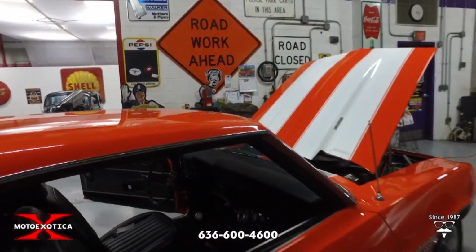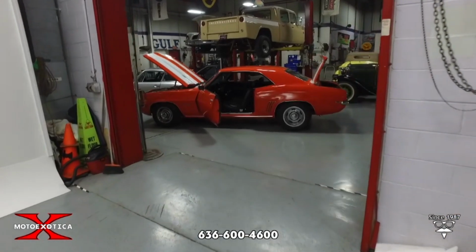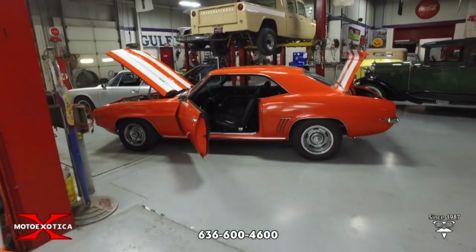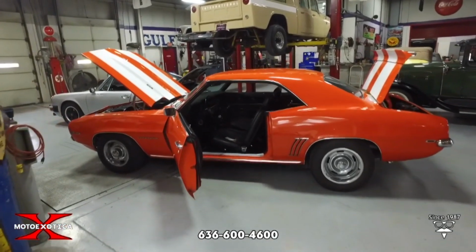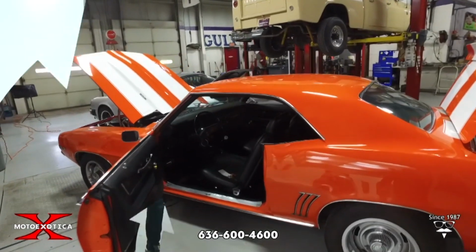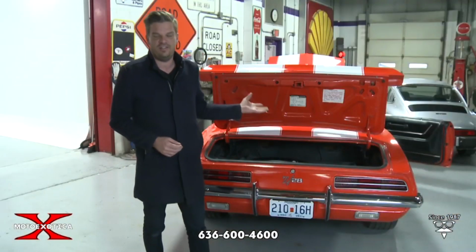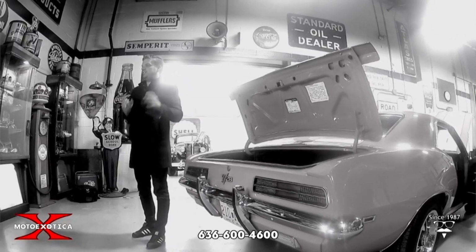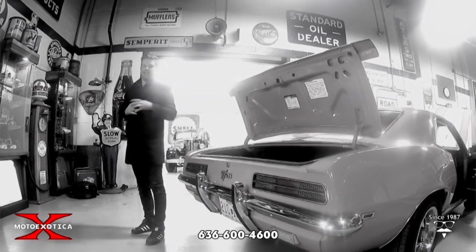But just wanted to talk about how rare this car is for it to be completely numbers matching, and not only that, you can't argue how genuine this car is, and I can't tell you with an early 69 Z28, that's a rare thing today. Just going to show you the backside real quick of the 69 Z28. I love the first generation rear end. It's very menacing, very muscular back.